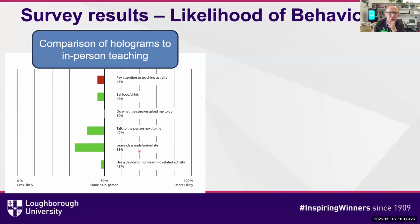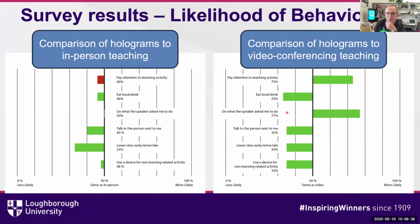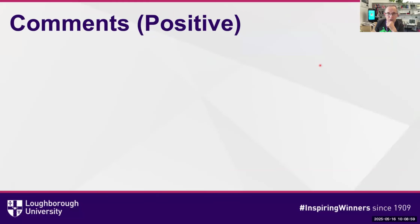And again, this might be just because of the nature of the study, and that there's a small group, and it wouldn't necessarily feel that same pressure. But if you compare this same thing with a video conferencing session, then they'll be much more likely to eat food and drink and not pay attention and not do what the speaker asked them to do. So it's clearly much closer to in person than it is to video conferencing, effectively, as an experience.